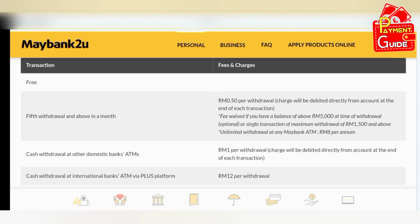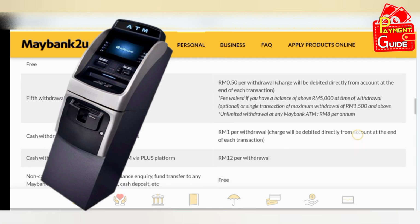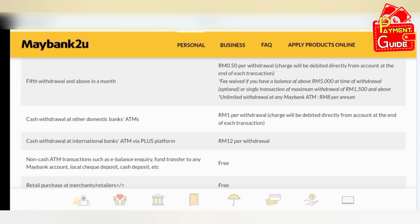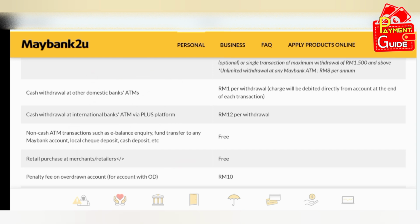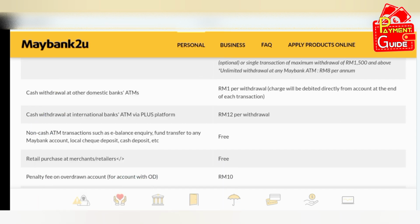Fee waived if you have a balance of above 5,000 ringgit at the time of withdrawal, or single transaction of maximum withdrawal of 1,500 ringgit and above. Unlimited withdrawal at any Maybank ATM 8 ringgit per annum. Cash withdrawal at other domestic banks ATMs 1 ringgit per withdrawal. Cash withdrawal at international banks ATMs with Plus platform 12 ringgit per withdrawal.